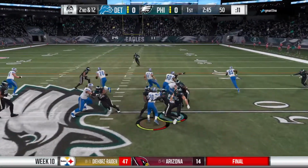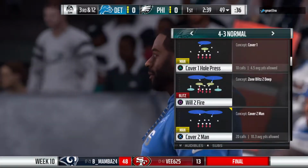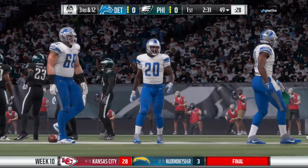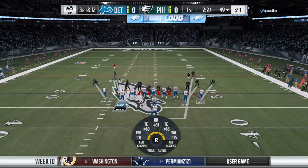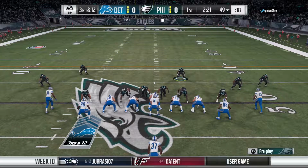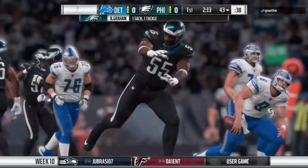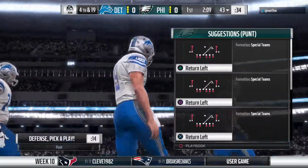On 2nd down, Ivory. And he is swallowed up right at the line of scrimmage. Maybe a gain of a yard that time, but from the spot, actually no gain. So 3rd and long. And on 3rd down, a nickel formation here defensively. Here's Stafford. Blitz coming, and down he goes. Brandon Graham in there to get him, and that's sack number 6 for him on the year.